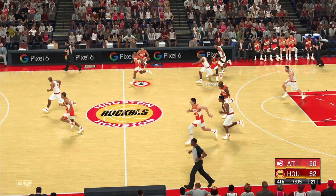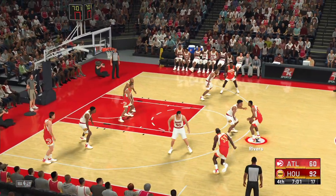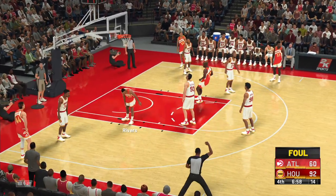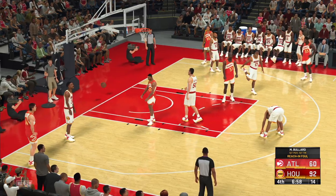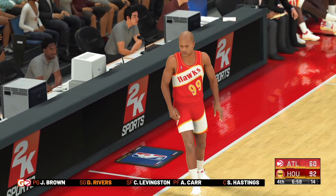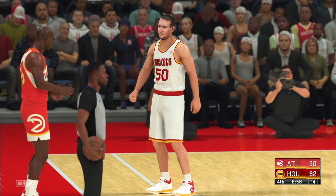Foul call that time on the way up. That'll give him two chances at the free throw line. On the point, here comes Atlanta. Last All-Star shooting their fifth and sixth free throws of the game. Rivers. Rockets foul. Matt Miller. And the Hawks making a change here. Davis has checked in. First team foul. Now, into the lineup for the Hawks, Michael Davis.